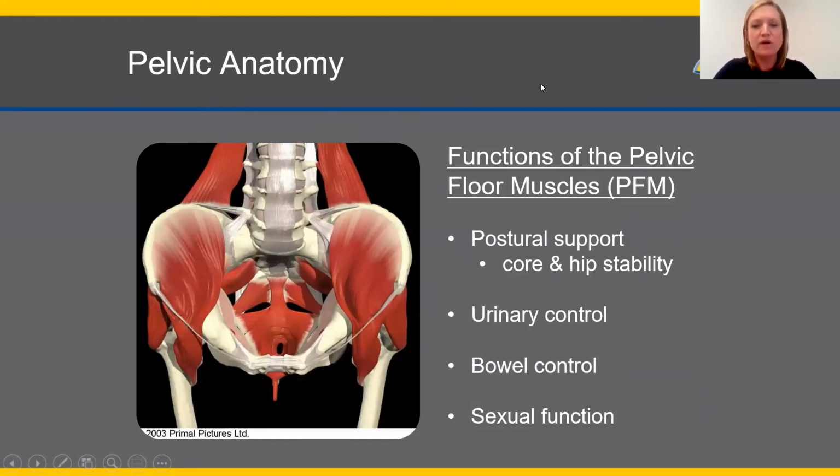Just as a quick 101 for those who maybe aren't as familiar with treating pelvic health diagnoses, the pelvic floor muscles are a combination of 5 or 6 muscles fused together to make this bowl that sits at the base of the pelvis. Their main jobs are postural support and, working in very close conjunction with our hips, hip stability. Obviously urine control, bowel control, and sexual function. And they are like any other muscle in our body, so they can get short and tight, they can develop trigger points, and they can be a very significant source of pain that is often hard to treat.